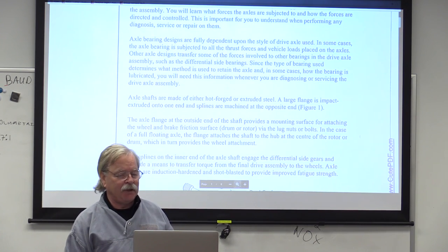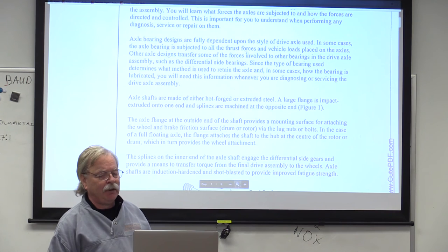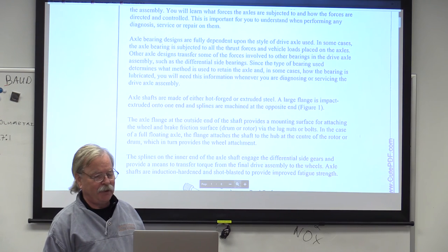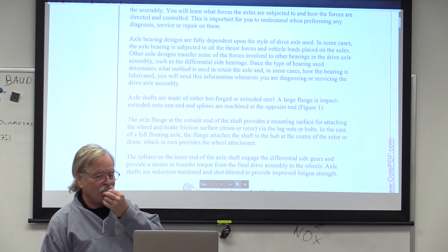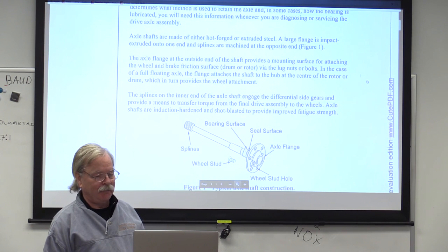Axle designs are fully dependent upon the style of the axle tube. In some cases, the axle bearing is subjected to all the thrust forces. Other axle designs transfer some of the forces involved to other bearings in the drive axle assembly, such as the differential side bearing. Since the type of bearing used determines what method is used to retain the axle, and in some cases how the bearing is lubricated, you'll need to know this information.